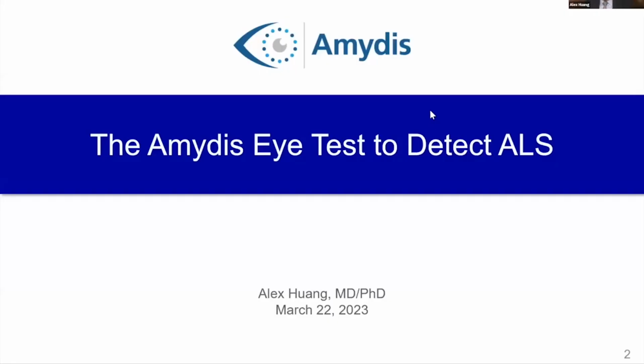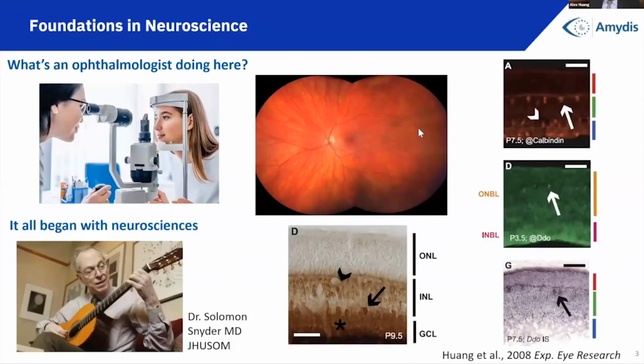There you go, is the Amydis eye test to detect ALS. Now, you see this, and the first thing that you should be thinking about is, what's the Amydis eye test? In fact, you look at this and you might say, what's an ophthalmologist doing here anyways? There may never have been an ophthalmologist on this forum. I don't know if that's the case. If it is, I'm very honored. But here I am today.